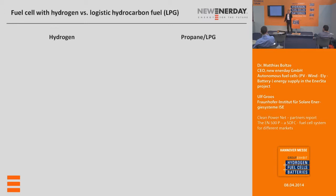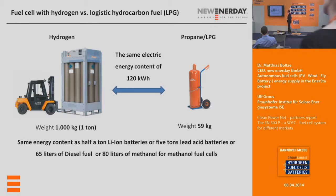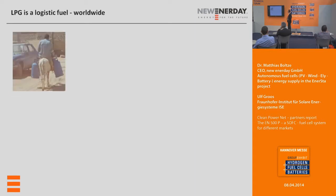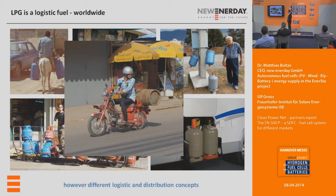Why do we use logistic fuels rather than hydrogen? The answer is, of course, the energy density of liquid fuels is much higher than, for instance, of hydrogen. You can see here both in comparison. The same energy content is in this 1 ton hydrogen store and in this 59 kilogram propane bottle, and compared to lithium-ion it is half a ton, or 5 tons of lead acid batteries. LPG is a worldwide logistic fuel. That's why it's a perfect fuel for autarkic or off-grid power solutions. You can see from some pictures that propane is available worldwide, and that's good news because then our system can operate in the whole world.